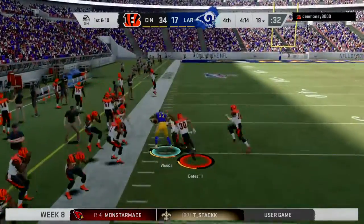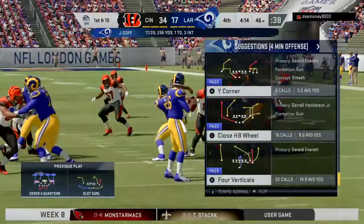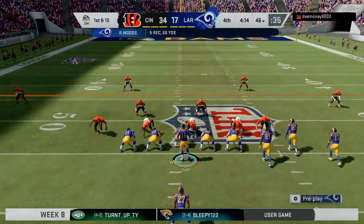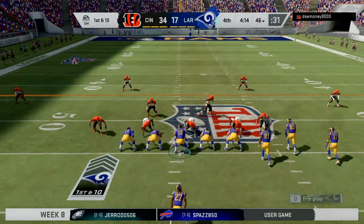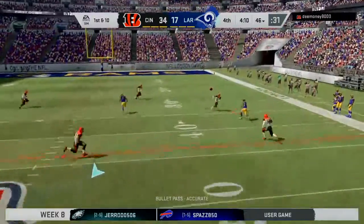How many times have we sat in meetings with coaches and they use the term complementary football? Offense take care of the defense, defense take care of the offense. That didn't happen on the last possession. This is a chance for them to pick themselves back up and help their team. We'll see if they can recoup and recover.